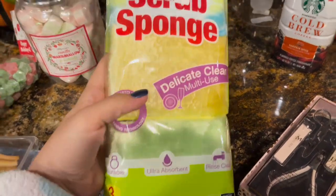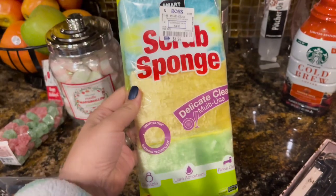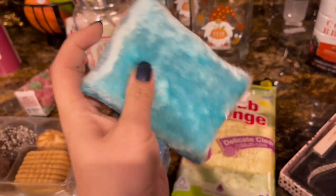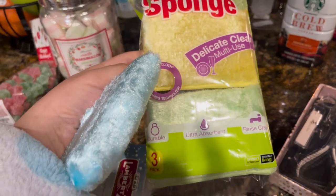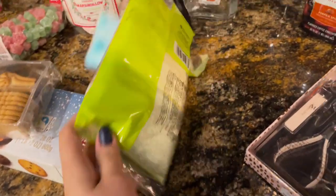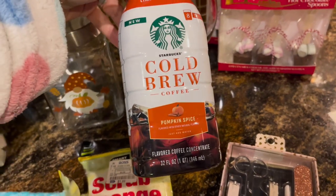I got these sponges and they look really fluffy. Let's open it and see how they look inside. Very, very nice. I never had any like that before. I actually never seen them before. Delicate, clean, multi-use, ultra absorbent. Very nice. And it comes in three different colors. And this was $1.99.